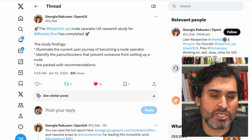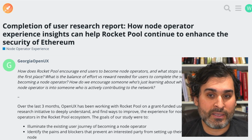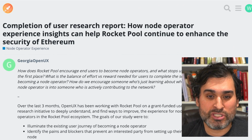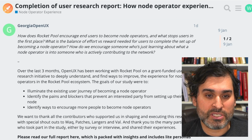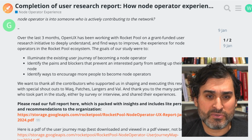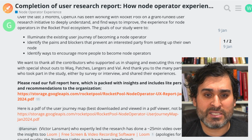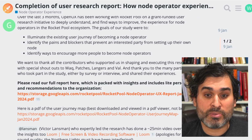If we go to the GMC's thread here, the DAO forum thread, they put out a slightly longer post, going over some of the stuff that was mentioned in the tweets, but just giving a bit more of an overview of what happened. So it says, over the last 3 months, OpenUX has been working with Rocket Pool on a GMC grant-funded user research initiative to deeply understand and find ways to improve the experience for node operators in the Rocket Pool ecosystem. And says these were the goals of our study: to illuminate the existing user journey of becoming a node operator, identifying the pains and blockers that prevent an interested party from setting up their own node, and identifying ways to encourage more people to become node operators.